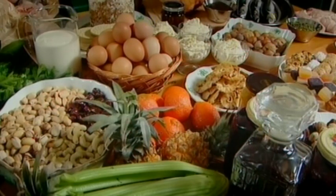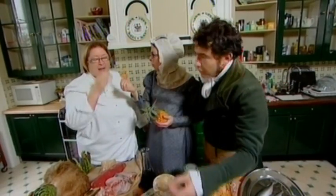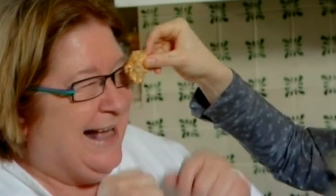You've got all these nice bananas, these dried bananas. That's not a dried banana. That's a dried pineapple. I'm so sorry. You need new glasses, love. Use a pineapple prism, you can see, right? What's that, love? What is it? Rosemary, look at me, keep focused. I think it's a pineapple.